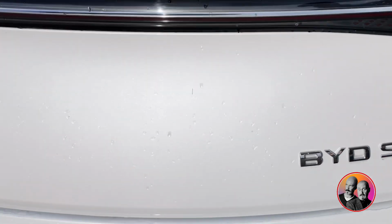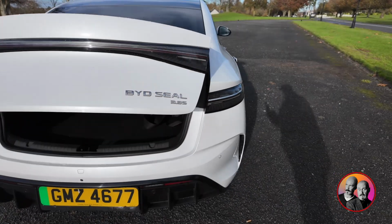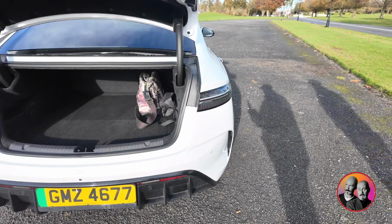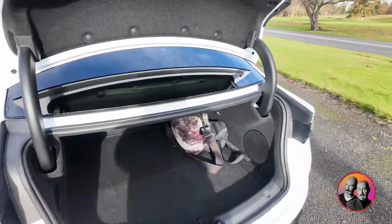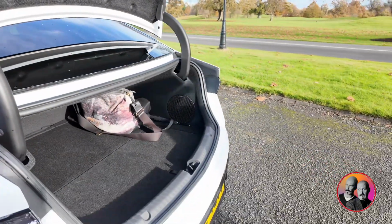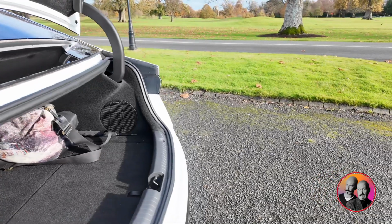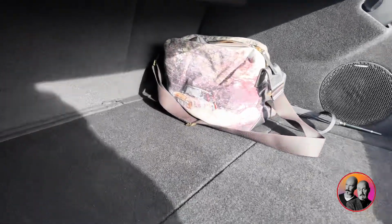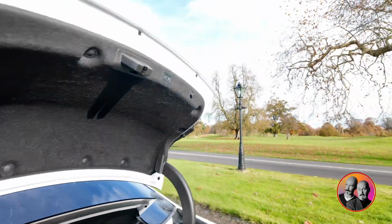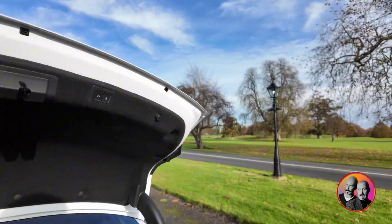And when you open the boot, there's a button just here. Opening the boot, great size of boot. The only thing I would say maybe about this car is that with it being a saloon, the boot opening size is quite narrow. Although the seats fold down, I can show you that in a little second. The seats fold down in the back. Also to close, standard stuff nowadays, closing.